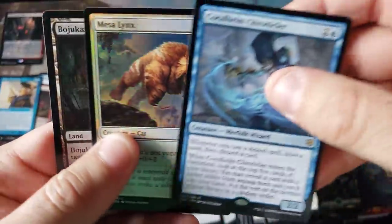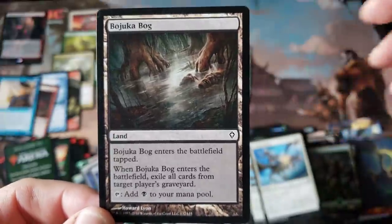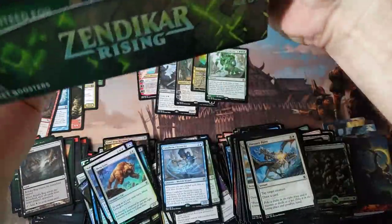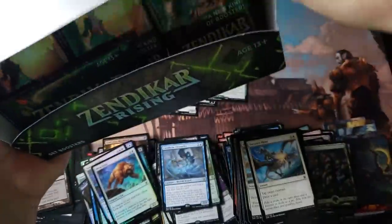And see, that's what I'm saying. Oh my god, what is this? Rare, Foil Common, Original, Zendikar, or World? I can't even remember, the Bog. See, that's what I'm saying, it's tough to really beat the feel of a set booster box than if you try to just go back and open a regular Zendikar draft box.